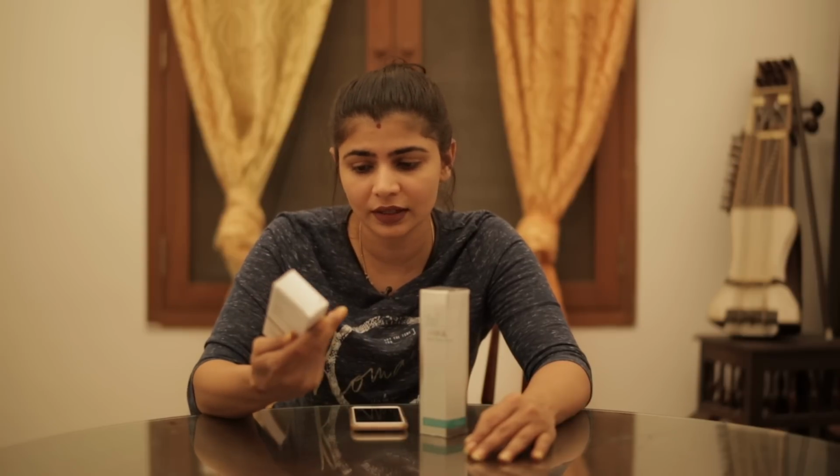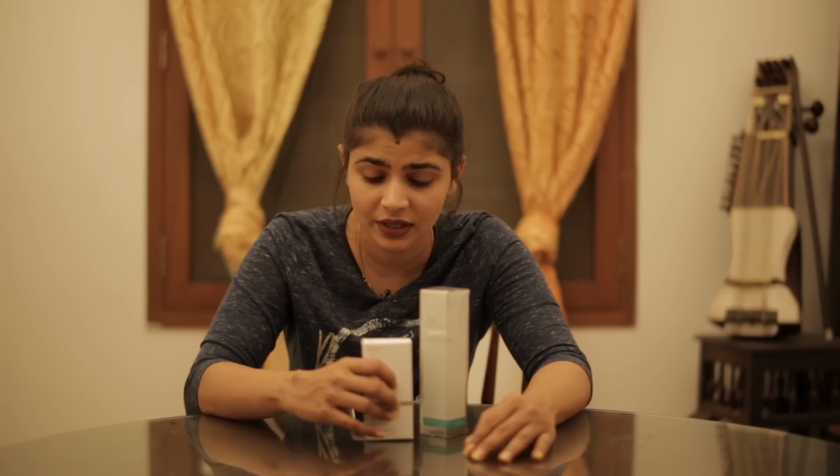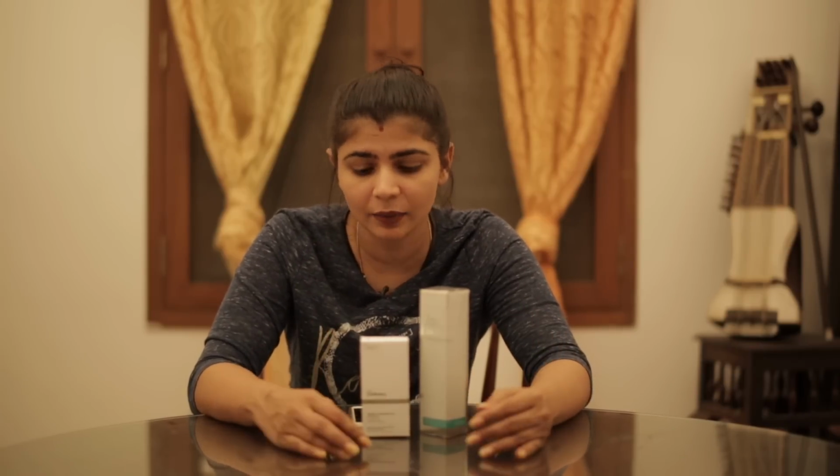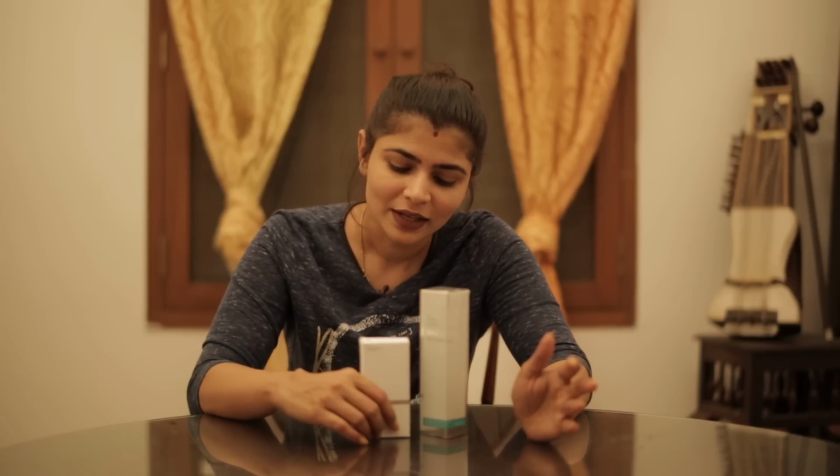So far, the Ordinary's vitamin C suspension 30% in silicone is my favorite right now, and it is also very, very affordable. That is the best thing that I like about it. The other thing is that you can ship these to India. So that is, I think, one of the best things ever about this particular brand. So enjoy. I hope you can try out this vitamin C serum.